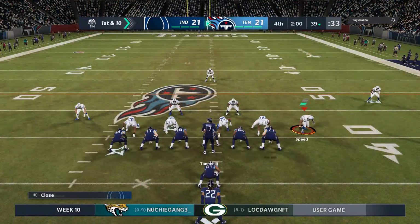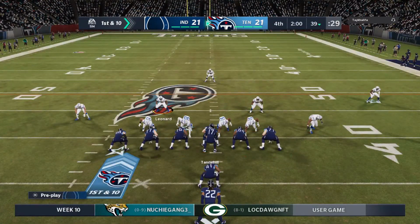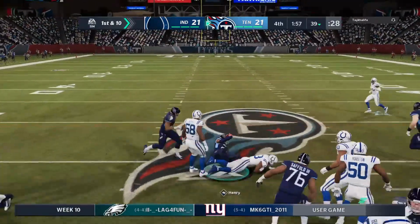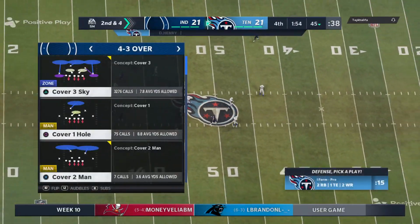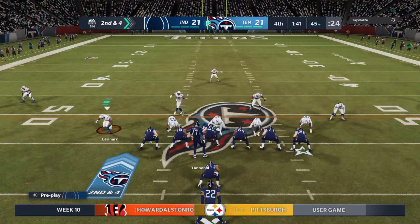So the Titans in possession of the football here as we get you reset. They've got it 1st and 10 as they search for a go-ahead score. They'll run on 1st down. It's Henry, and he takes this up right near the 45-yard line. It's a 6-yard gain on the ground, and that'll make it 2nd and 4.